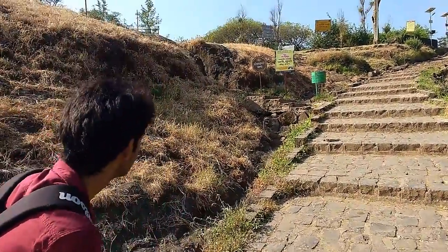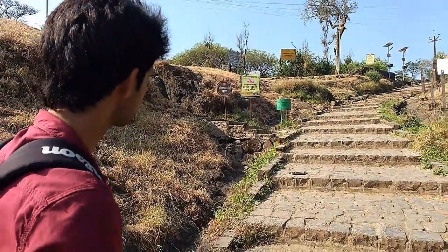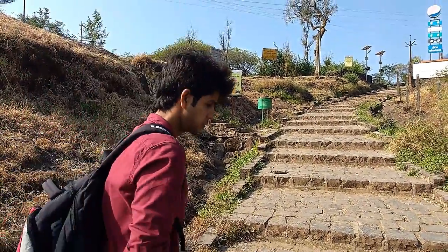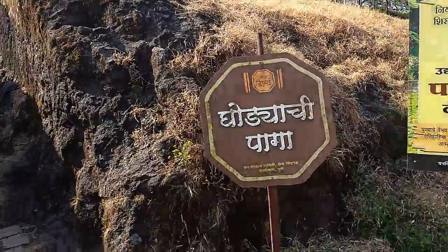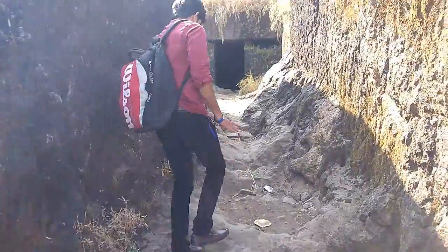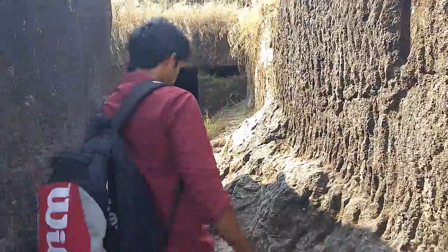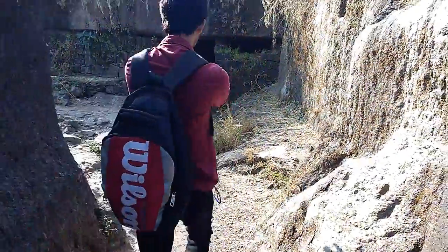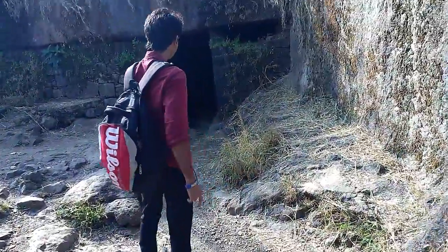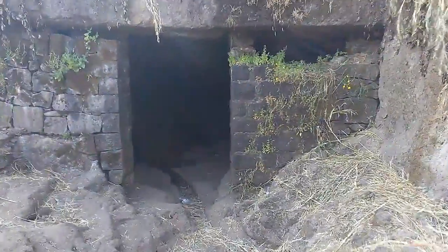It's called Ghodyachi Paga. What it basically means is this is a place where they used to keep their horses. It's basically a horse stable. If you come close, this is the real construction, which hasn't been changed. It's been this way. The horses would go in here, and that is the place where they used to keep their horses. It's pretty dark in there, but this is where the horses were kept.